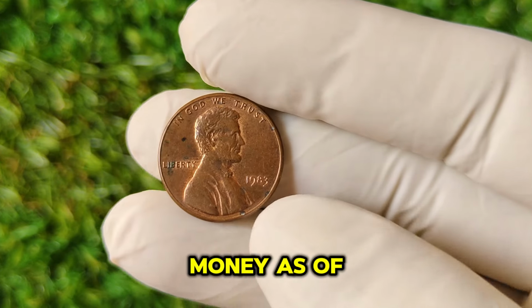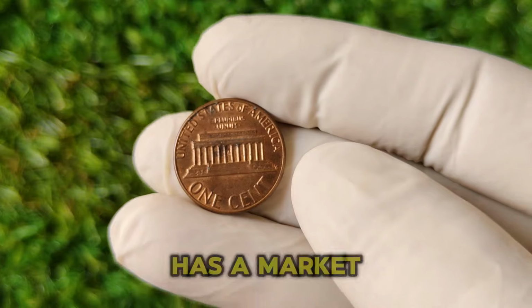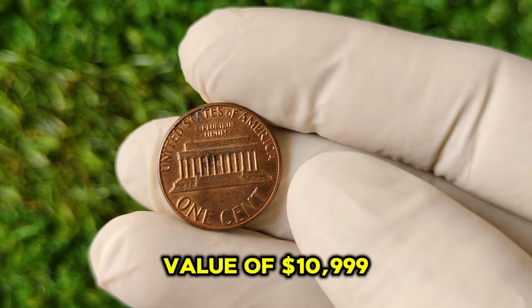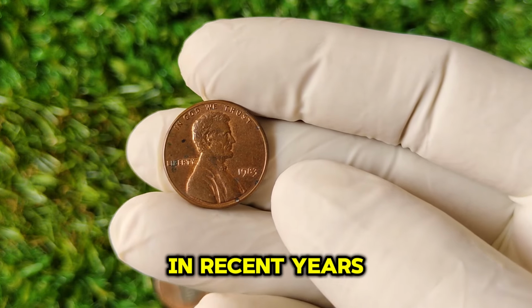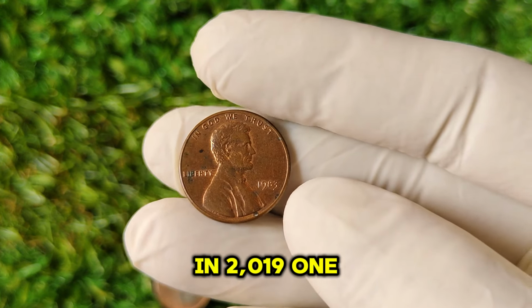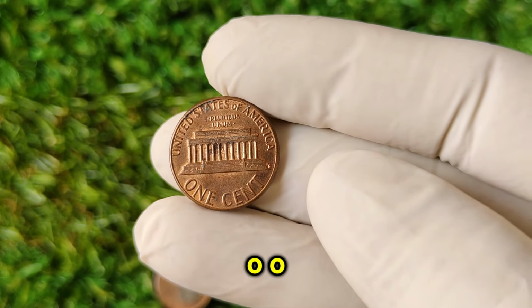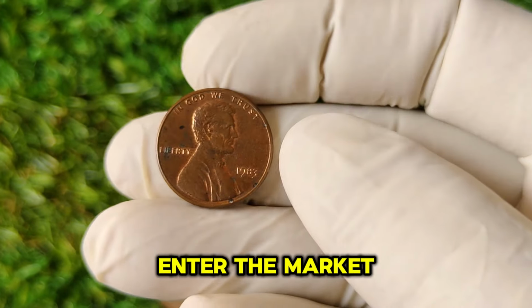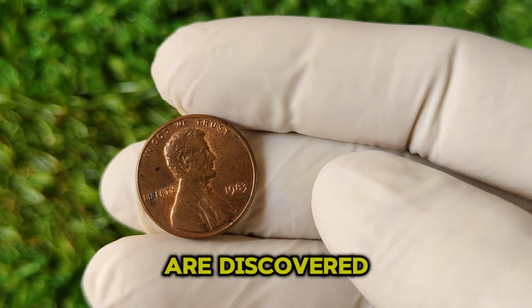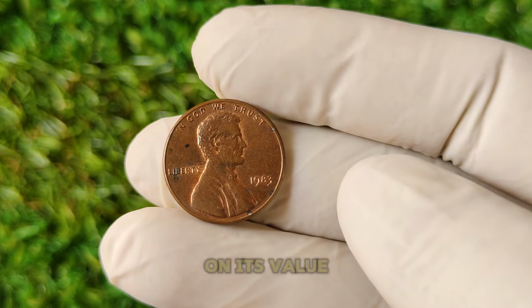Now, let's talk money. As of today, the rare 1983 copper Lincoln penny has a market value of $10,999. Some have even sold for more in recent years. In 2019, one of these rare pennies sold at auction for $16,000. The value of these coins tends to go up as more collectors enter the market, and as fewer of these coins are discovered. So if you have one, now might be the perfect time to cash in on its value.